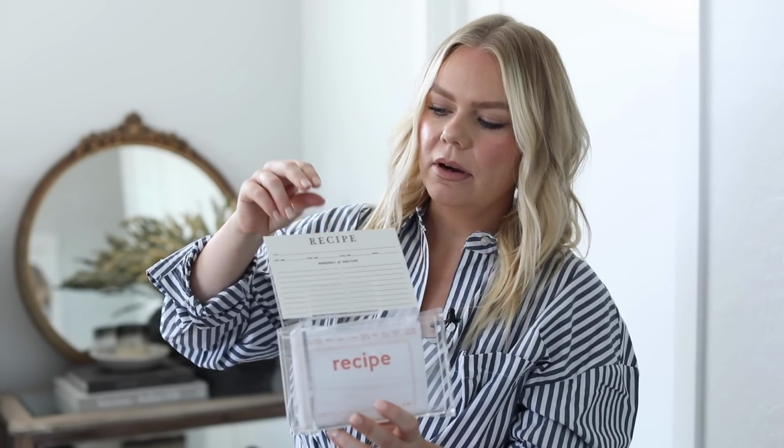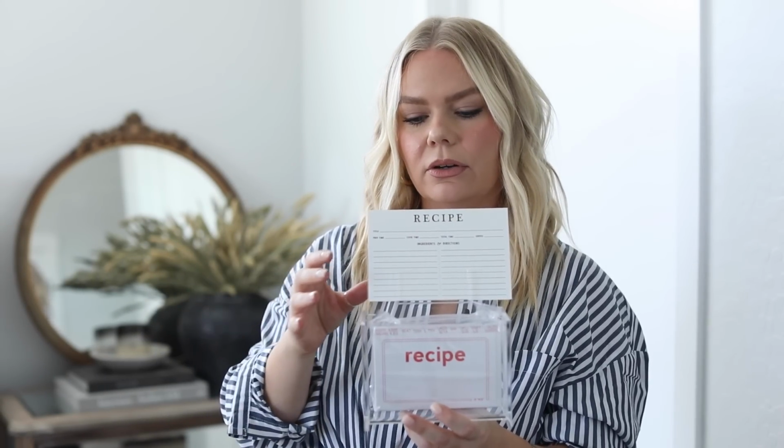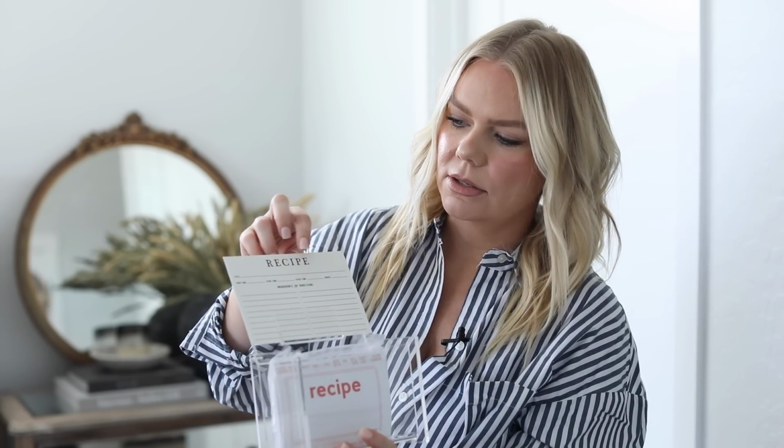But what I thought was super cool is that with this one, you can take your recipe card and put it right here. So when you're doing all your cooking, you can have it right here, or, you know, you can put it on an easel, or whatever. But I thought that was brilliant and thought that this was perfect for a little holiday gift or for one of my clients' homes. So I picked up this little acrylic recipe box and I thought it was really cute.